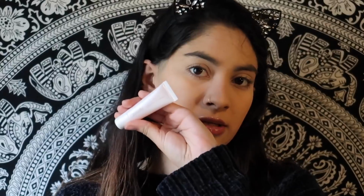By the way, I used the Jouer Essential Lip Enhancer. It looks like those. It's really good. If you're looking for a gloss kind of lip balm moisturizer thing, it's really good. Back to the makeup part.